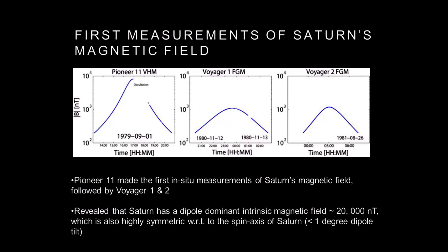So at the Earth we have a tilt between the spin axis of the planet and the magnetic axis. So like at the moment, the north pole of the Earth is somewhere in the Canadian Arctic region. At Saturn though, from Voyager measurements, it was determined to be less than 1 degree tilt. So the Earth is about 11 degrees and Jupiter's the same or similar. And so this is still an ongoing puzzle and mystery at Saturn as to why it's so axially aligned or axially symmetric.